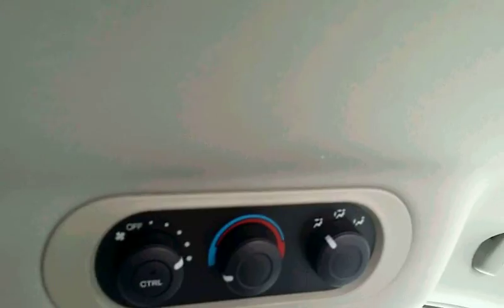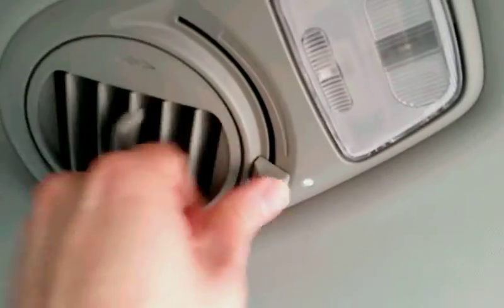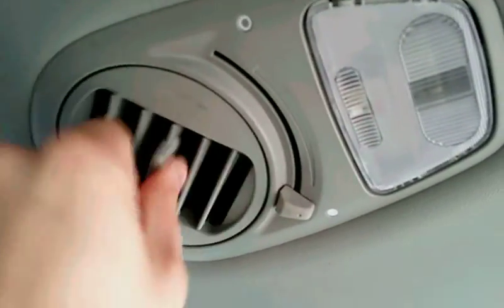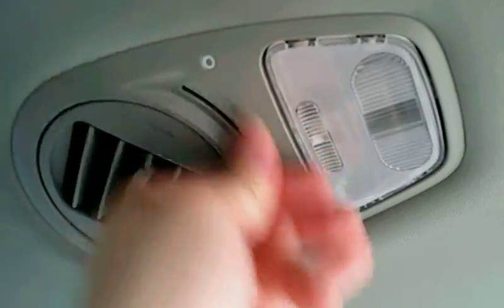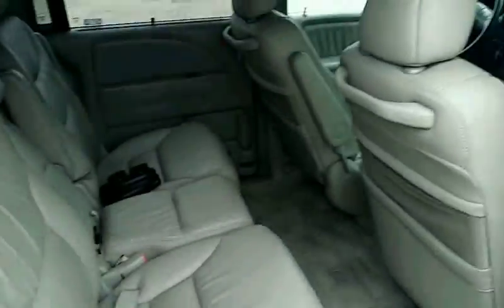Got some nice heating controls right here for the back seat. You got the child harnesses or middle seat harnesses there. You got your climate control. Very nice car. Okay, we're gonna go ahead and get out and get in the front seat and take a look at the dash.